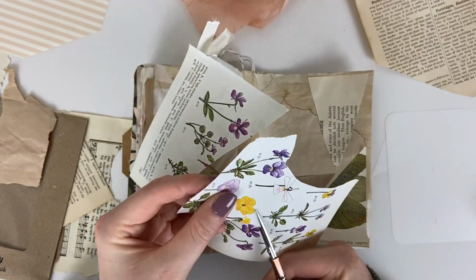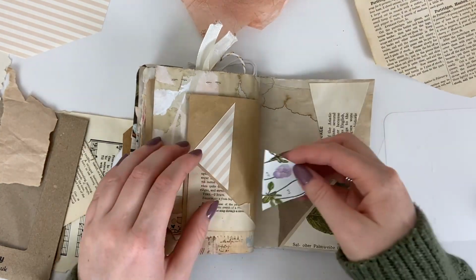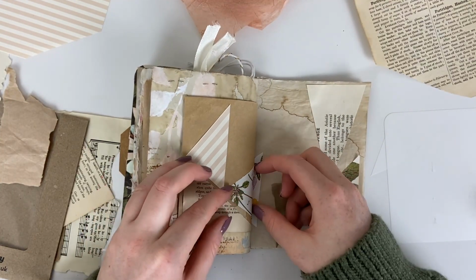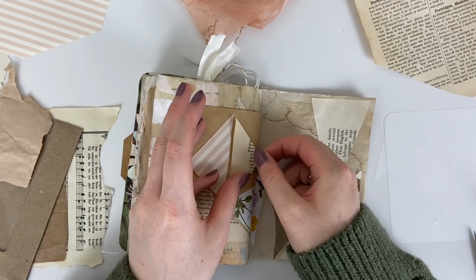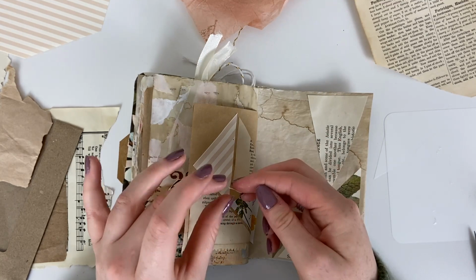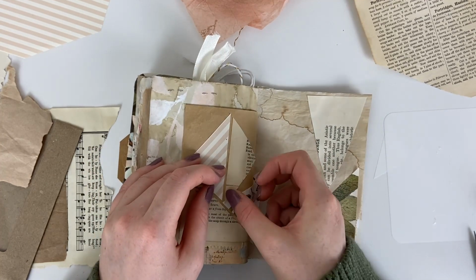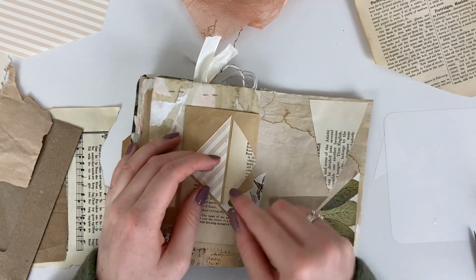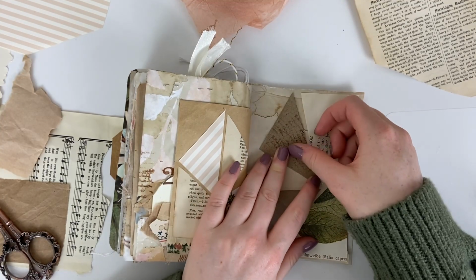So maybe this is something you might want to try as well for this prompt, or you could also apply this to cutting geometric shapes out of your journal or different supplies. Maybe you could look for different packaging that has some geometric shapes in it and work with those patterns within your journal. So there are lots of different ways you can take this.